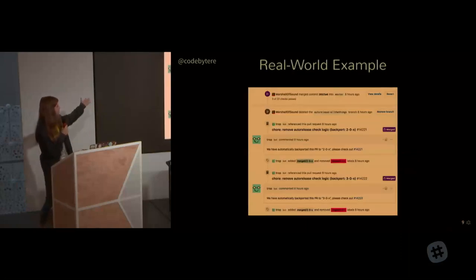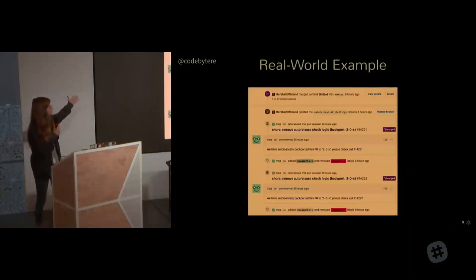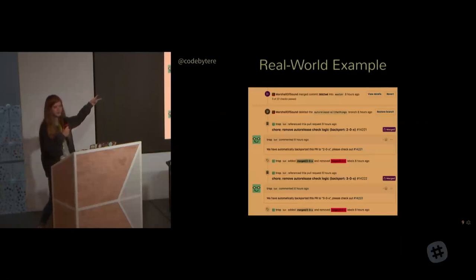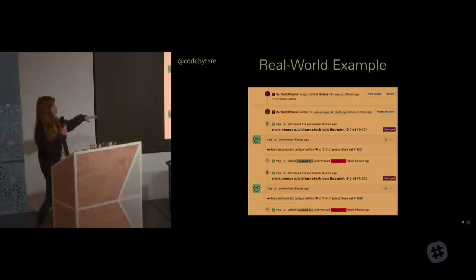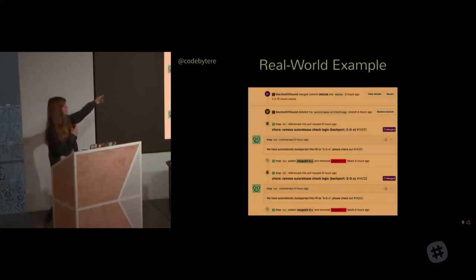So you can see here, this is how it would work. We tag this pull request with the label that said 2 and then 3. And then as soon as that pull request got merged, this bot automatically opened up two more pull requests and then changed the labels to say that they'd been merged.